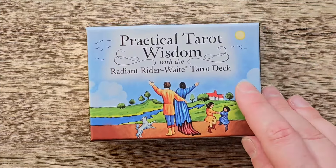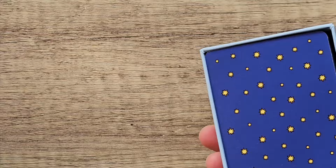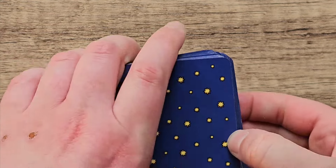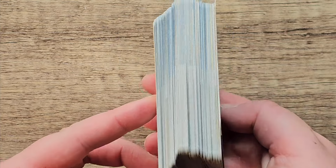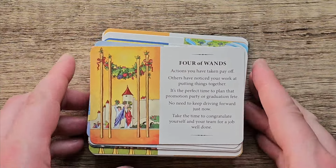Another deck in my collection is this one, the Practical Tarot Wisdom. This is the Rider-Waite artwork with messages on the side of that as well. So you don't get a guidebook or anything, you just get some cards about spreads. Backs look like this. There's no edging or anything. What I liked about these was that the messages on here were just quite handy to have.